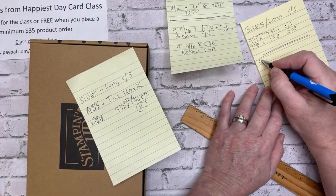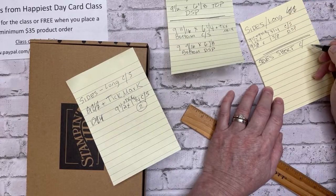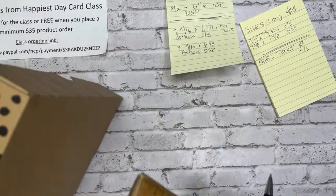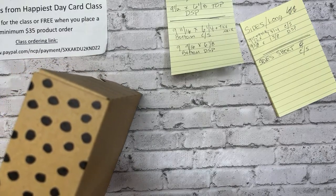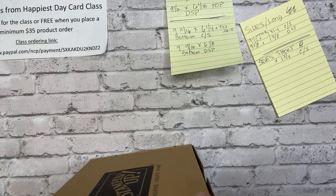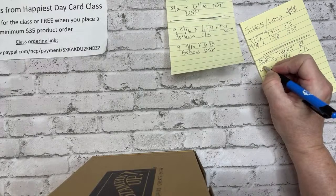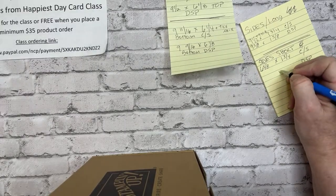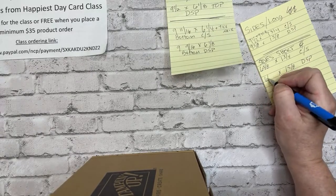Now the short sides, and cardstock, we don't want that. Okay, so the cardstock is going to be, of course, the same height. I'm just double checking. 1 3/4. And then the length here is 6 5/8. Very close. I have to trim that down a little bit. Okay, and then the DSP is going to be 1 5/8 over here, and then 6 1/2.